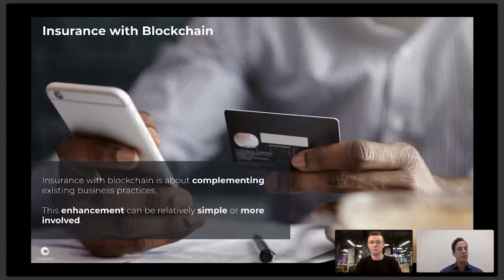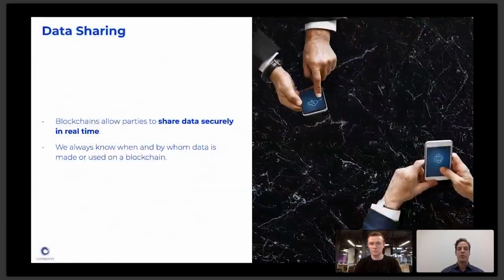But insurance with blockchain can be more thoroughgoing as well. The most promising implementation that I have in mind in this regard is around sharing data. So we're going to look at a few use cases in that regard in particular. Blockchains allow parties to share data in real time because, as I mentioned, they're replicated. And the full history of any file is always on a blockchain. It can't be tampered with by any party who may have access to that file.